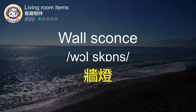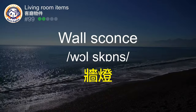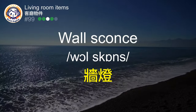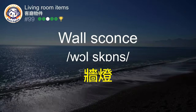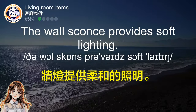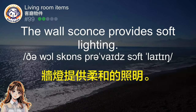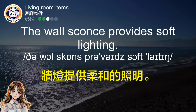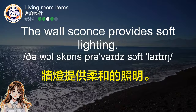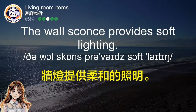Wall sconce. The wall sconce provides soft lighting.